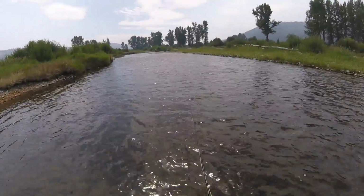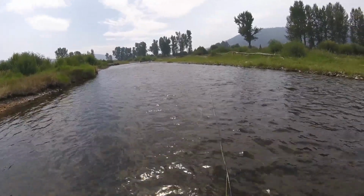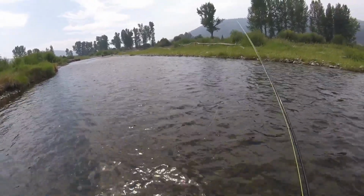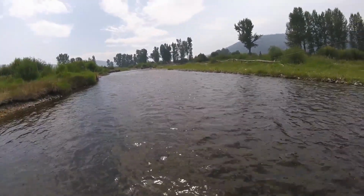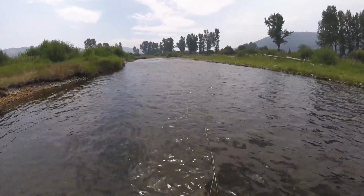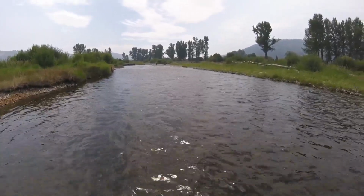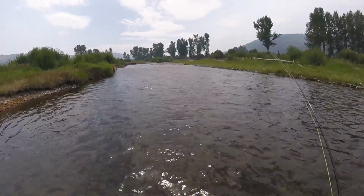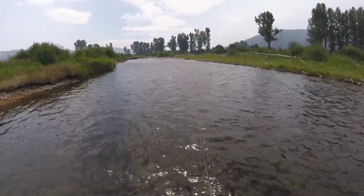Get back up here for him again. I can see it. I see it. Come on, take it. Nope. Boy, that competition hook is super sharp. I missed him. Well, let me see. We'll go back. Saw one rise. It was more of a dimple rise, just about 7-8 yards away.